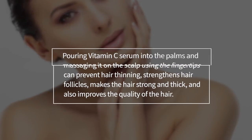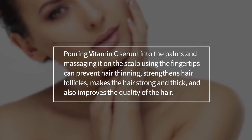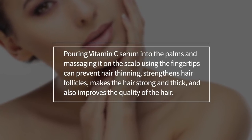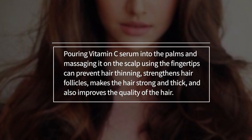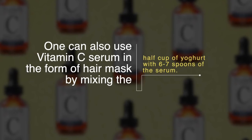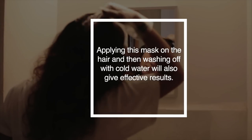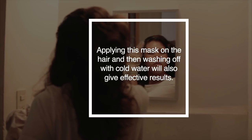Pouring vitamin C serum into the palms and massaging it onto the scalp using the fingertips can prevent hair thinning, strengthens the hair follicles, and makes the hair strong and thick. It also improves the quality of the hair. One can also use vitamin C serum in the form of a hair mask by mixing half a cup of yogurt with 6 to 7 spoons of the serum. Applying this mask on the hair and then washing it off with cold water will also give effective results.